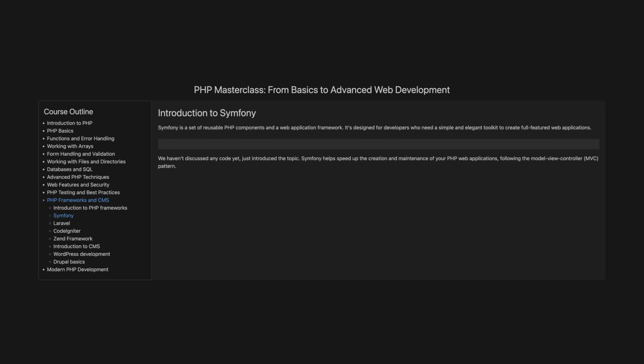Symfony. Symfony is a set of reusable PHP components and a web application framework. It's designed for developers who need a simple and elegant toolkit to create full-featured web applications. We haven't discussed any code yet, just introduced the topic. Symfony helps speed up the creation and maintenance of your PHP web applications, following the Model View Controller (MVC) pattern.